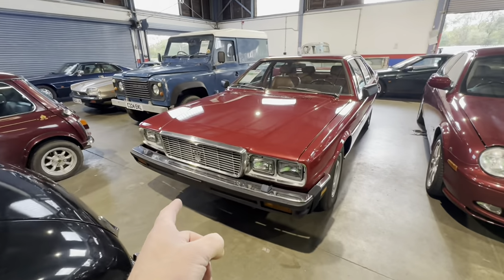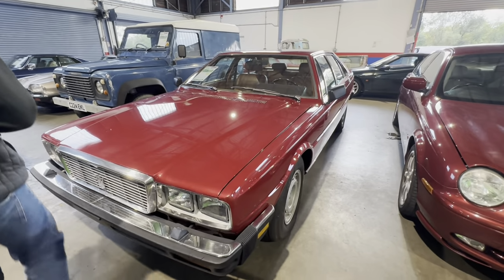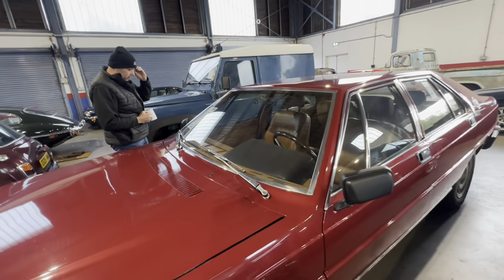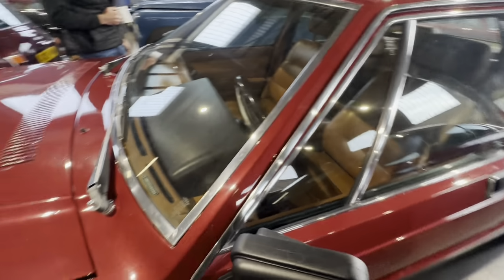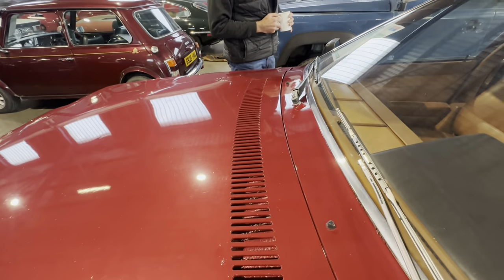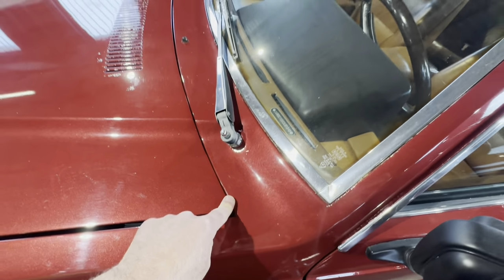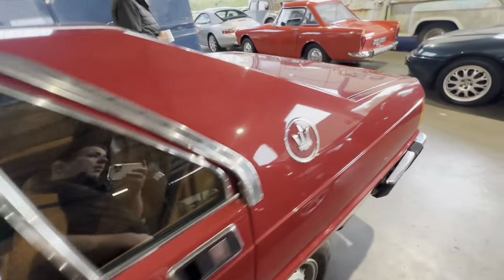Is that a Maserati? Yes. Left-hand drive. What model is it, Chris, if you don't mind? I can't remember. Quattroporte, 4.9. So that's a Ferrari engine, isn't it? I have no idea. I believe it's a Ferrari engine. You could land a jumbo jet over your side, and this side, it's almost touching. That's a big car. It is, yeah.